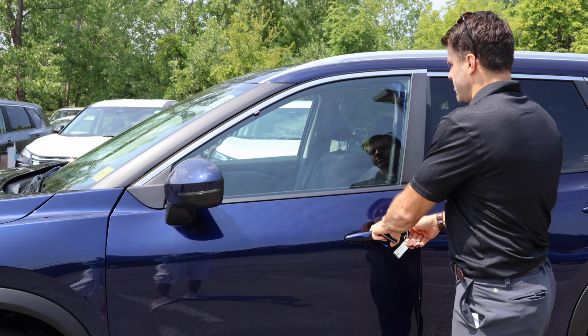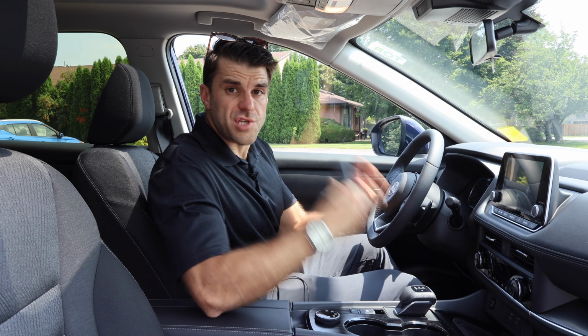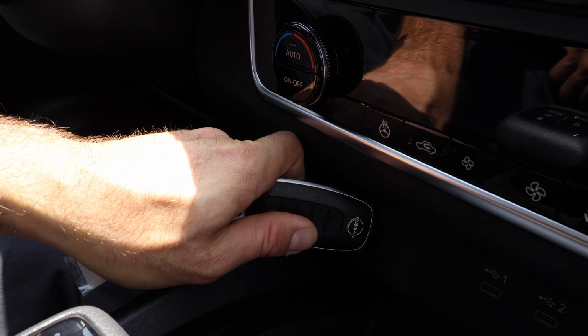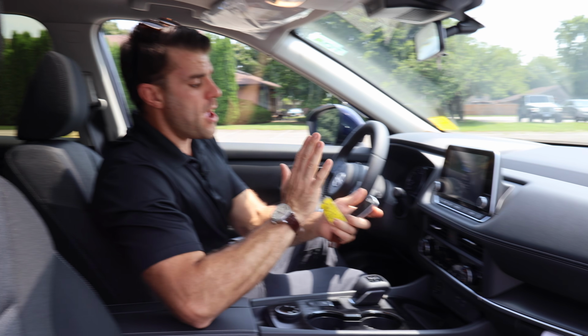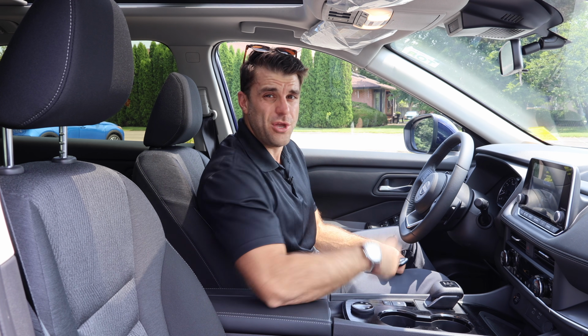However, most dealerships show you this, but they don't show you how to start the car with this key. To start the car if the battery is dead, you just need to take this Nissan symbol and push it against the start button. There's always enough juice for starting the car by pushing it against the Nissan symbol. It could get you out of a pinch if the battery is dead and save you from calling a tow truck.